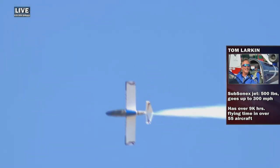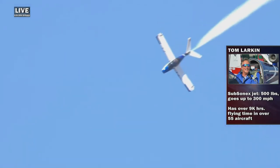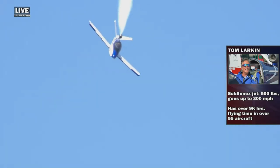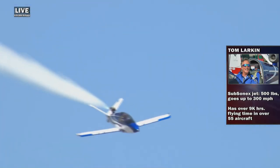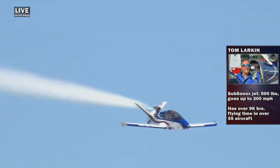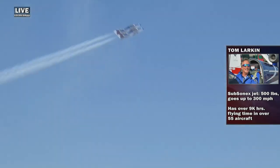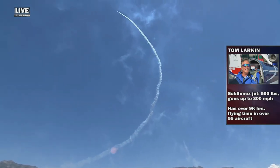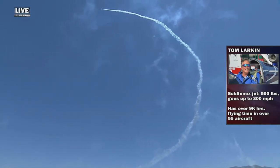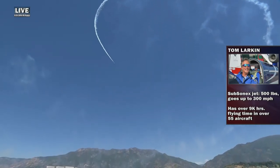In addition to the performance, you can see that as a jet, because of its agility, he can keep it in close and tight. Watch as Tom goes to the top of this loop, he'll roll the aircraft from upside down to upside down and close in the loop.